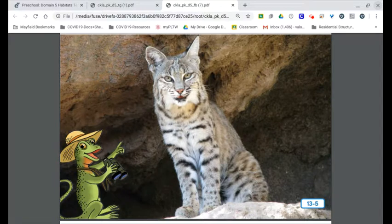Animals that sleep all day and come out at night are called nocturnal. Say that with me. Nocturnal. What kind of animal is this bobcat? Nocturnal.